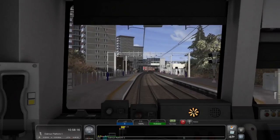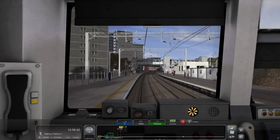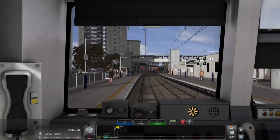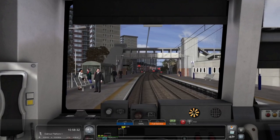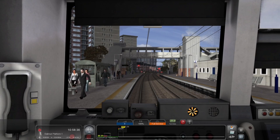Okay, I'm going to take the brakes off now and coast because I want to still come into the station. 12 is a good speed to coast in. And I will now apply the brakes. Full service application because we are fully within the station. I will punch the doors open. And this is the arrival at Dalmuir Station.